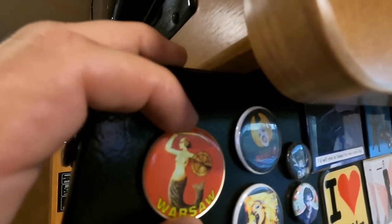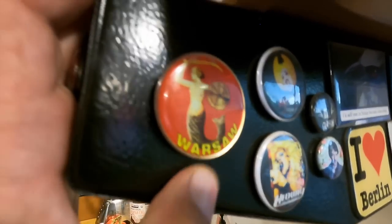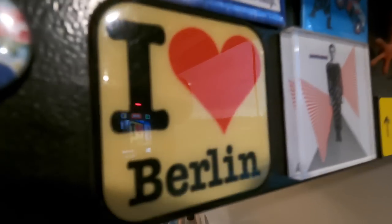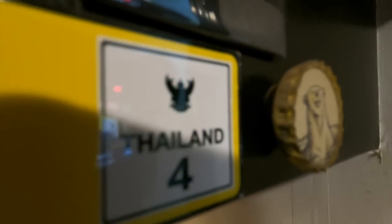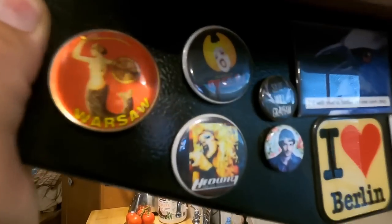Yikes. Okay. These aren't necessarily my favorite places, but they're just my favorite magnets that I've collected. So it's Warsaw, and that's the official protector of the city of Warsaw, I think. Berlin. I actually do love Berlin. That is one of my favorite places in Europe, favorite cities anyways. And Krabi, Thailand. Thailand is one of my favorite places to travel in the world. I've been there a few times. And then just various other stuff. David Bowie, he's definitely one of my favorites.